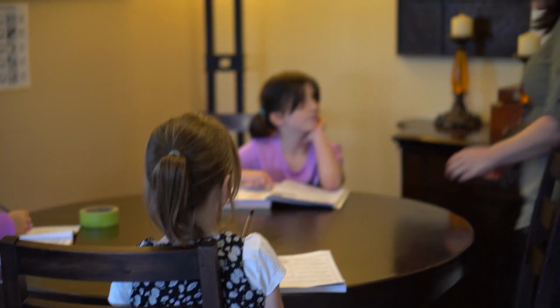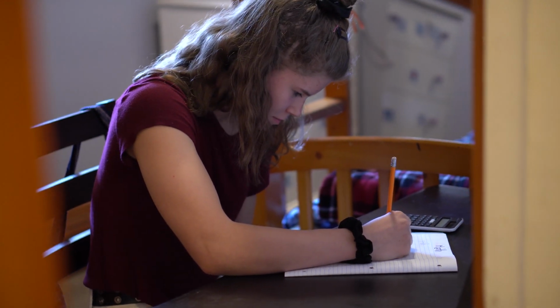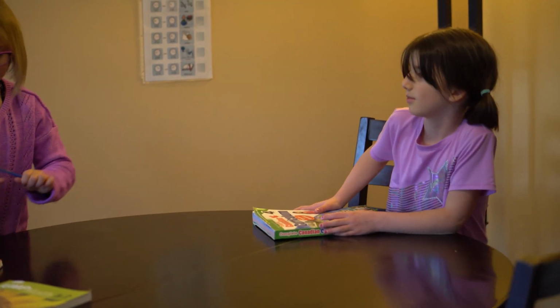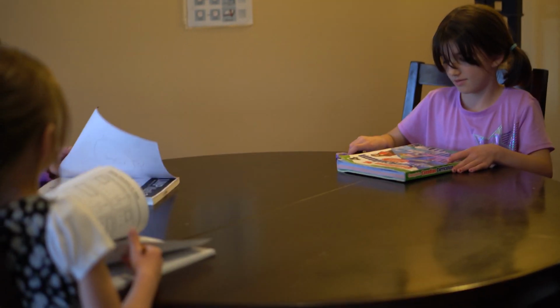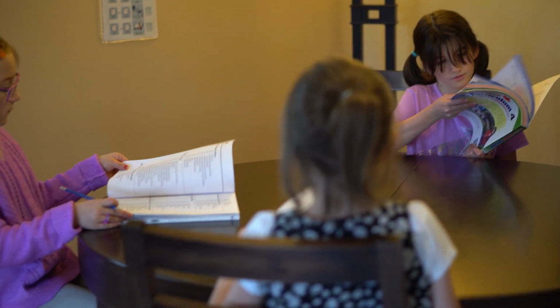In our house, we have our teenagers. They each go to their separate rooms, and they have a desk set up where they do their work. Then we have our 3 younger children. They work together at a table, and they all get along, and they are all working on similar academic goals, and they will help each other.